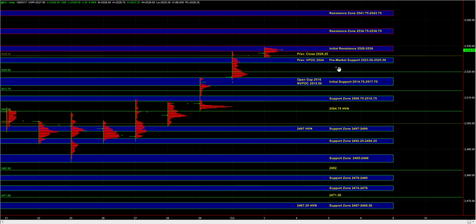Those are the main ideas heading into the open. Let's see if the buy side can maintain this firm control, and we'll take it from there.